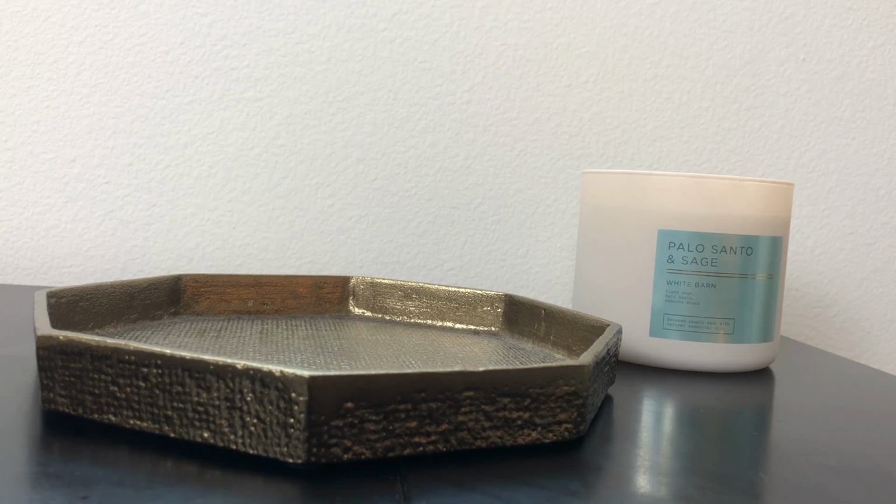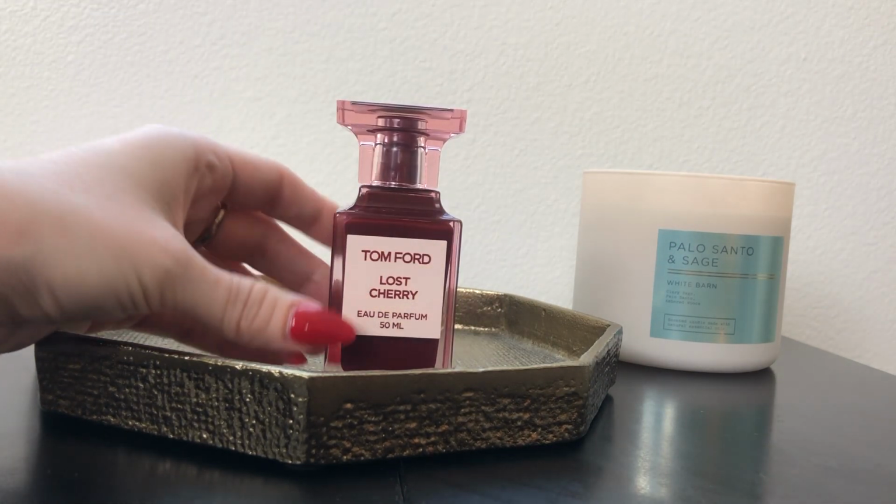So to start off, my February picks were super inspired by Valentine's Day. So they all kind of have a red or a love or floral theme going on with them. You'll see what I mean in a second. But the first one I'm picking is Tom Ford Lost Cherry.